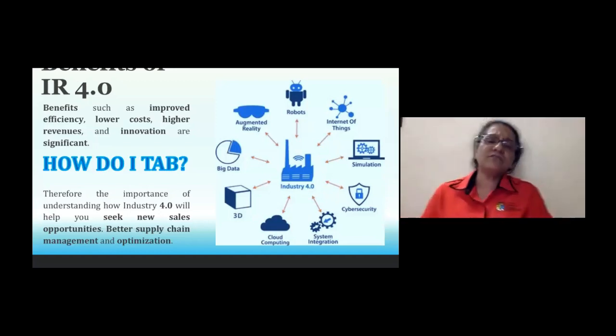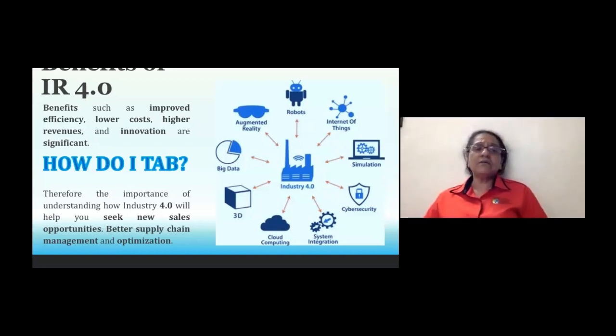How IR 4.0 can help us is actually help us to improve the efficiency. That's the first thing. Lower the cost, higher revenues, and innovation are the significant factors that we are looking at in IR 4.0. Like the video that I shared just now, has got all these 9 pillars, which how now these 9 pillars are going to help us in innovating our products, and how we're going to have this technology to bring forward our products to the customers, and said, how do I tap into this now? So therefore, the importance of understanding how Industry 4.0 will help you to see new sales opportunities and better supply chain management and optimization is the main thing that we are looking at here.